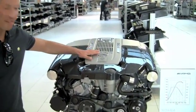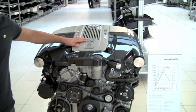Now we've gone upstairs to check out how the V12s are produced. Now here behind me you see the guys working on the engine of, for example, an S65, SL65 or CL65. And actually the CL65 is a car we're going to be driving afterwards, and I really look forward to putting the 612 horsepower down on the road and see how it accelerates. And here is one of the big V12s right behind me.